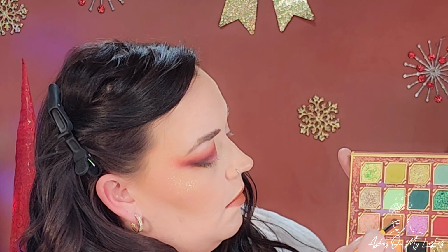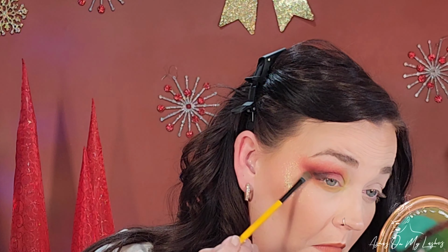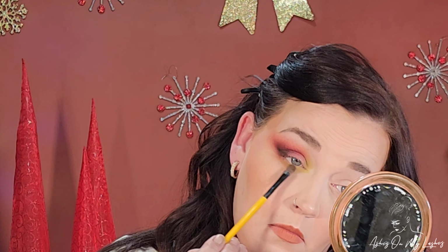I will say where I set underneath my eyes with setting powder, the shade isn't laying down very well. Now I'm going in with the shade Gingerbread, and I'm just placing that underneath of that shade Matcha Cookies, trying to get it to blend out. I love how orange this shade looks. Orange is one of my favorite colors in everything, but especially with makeup.